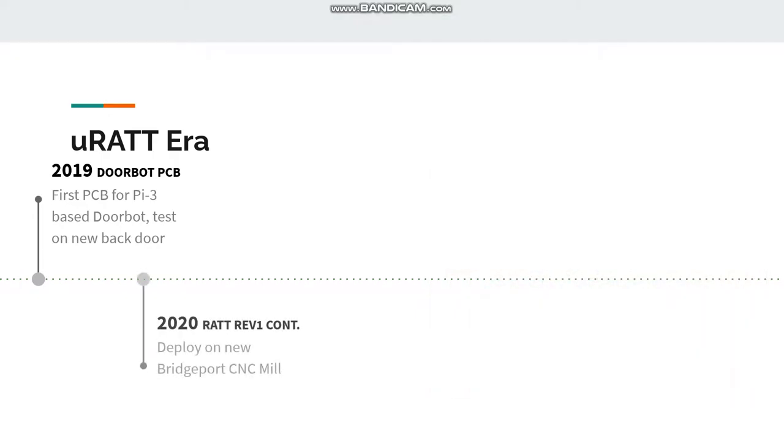In 2020, despite the pandemic, we did roll out RAT on a couple of new tools, including the new Bridgeport Prototrak CNC mill and the new Everlast TIG welder.